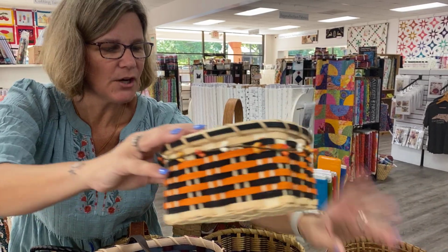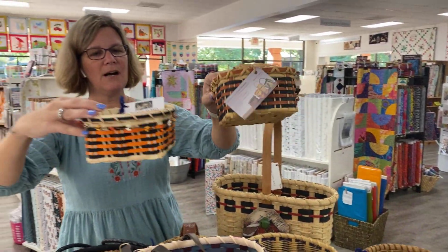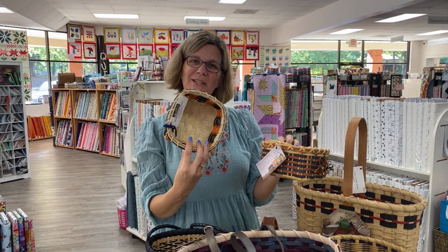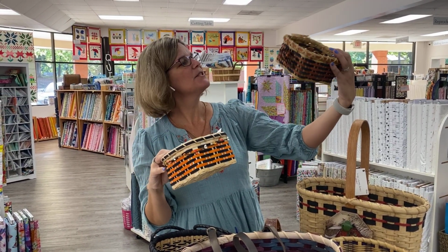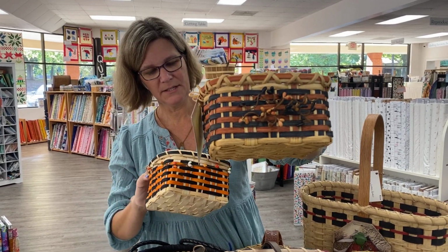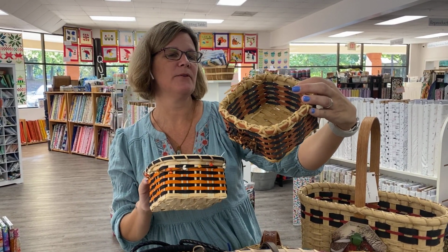And I believe these are our two giveaway baskets for this round. So that one would be perfect for Halloween, tiny little basket of candy. And then this one's great for fall. Oh, look at the little design there. One is woven by Rita and one is woven by Cheryl.